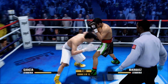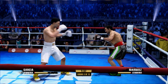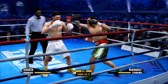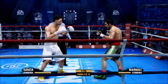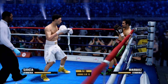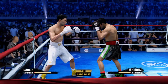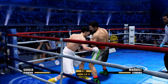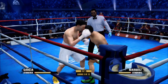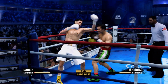Work the body, kid. Showing you some defense there with the block. Halfway through the 9th round. Blocks it away. There's no need to be on the inside. Targeting that head with the combination punching. Now his opponent got away from that uppercut.